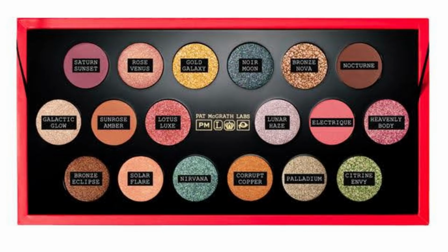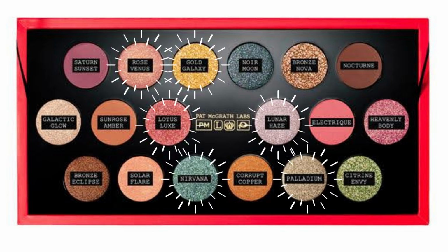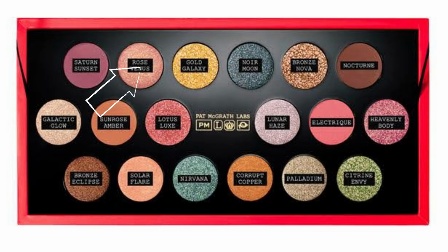We then have 3 24-carat duochrome sparkles, all brand new shades, and then we have 6 foiled metallics. Of these 6, Rose Venus was previously available as a single, and Lotus Luxe was previously available in the Golden Opulence palette. All of the others are brand new shades. And then we have Noir Moon, which is an iridescent sparkle and another brand new shade.